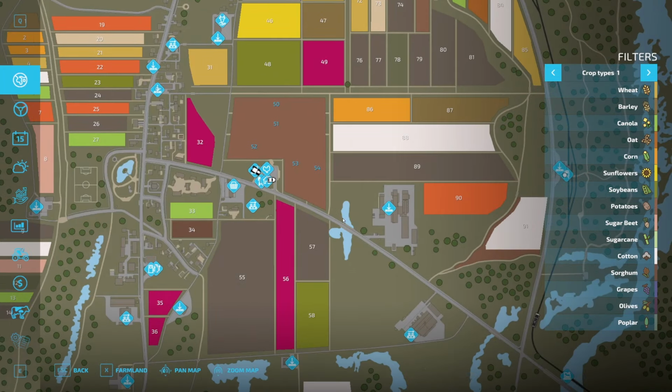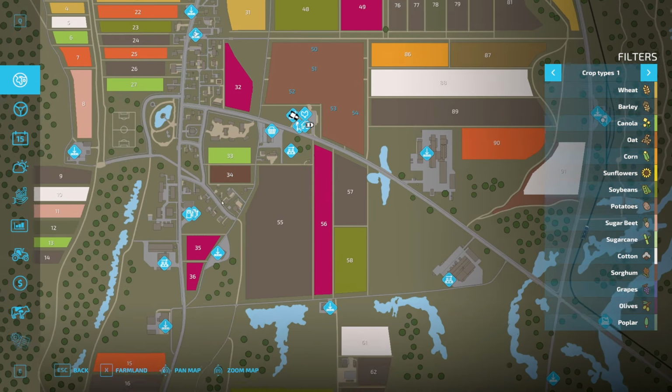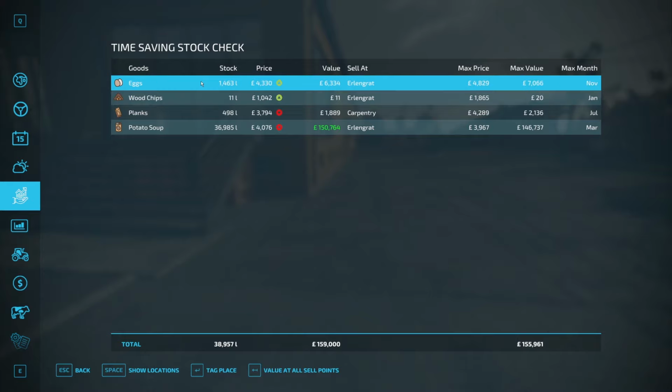The other thing we have to do, so aside from bringing the truck over to the soup factory, the only other thing we really have to do is sell some eggs, but that will be either at the end of this month or the beginning of the next month. So potato soup, as you can see, is at a very good price, so we could sell some now, but the best price is March.